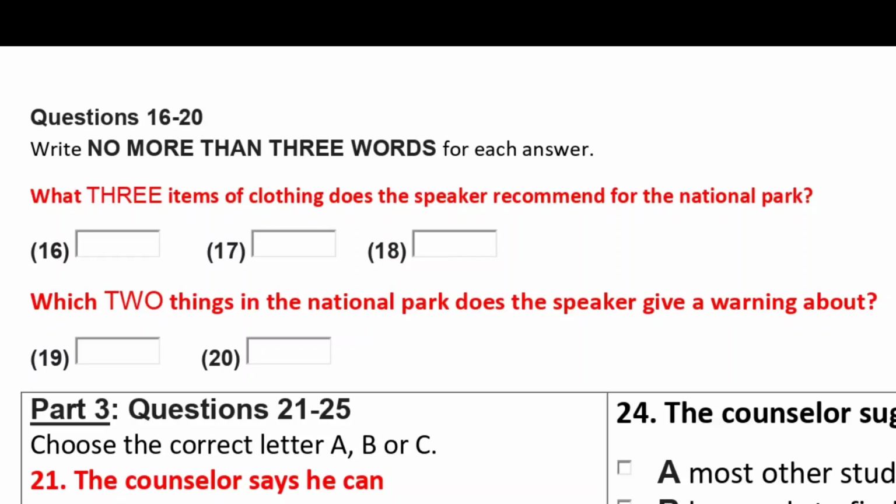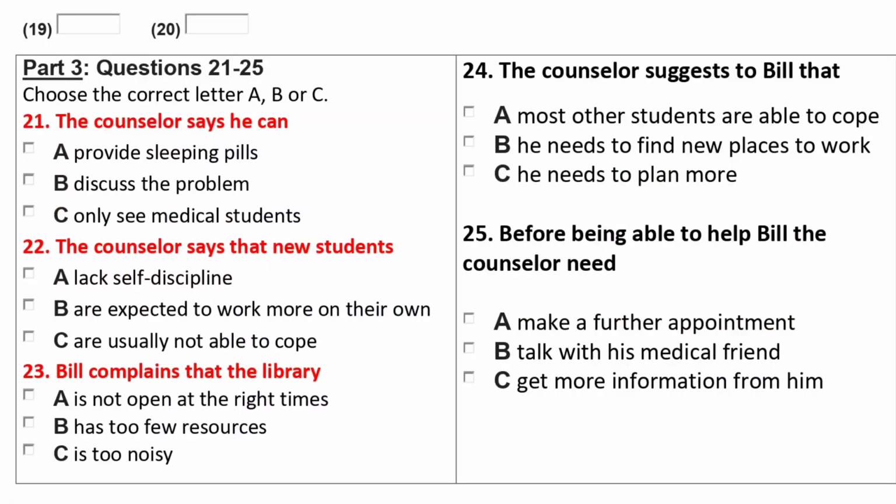This is the end of Section 2. You now have half a minute to check your answers. Now turn to Section 3. Section 3. You are going to hear a conversation between Bill and the counselor. You now have some time to look at questions 21 to 25.